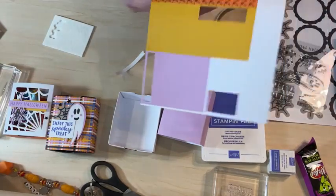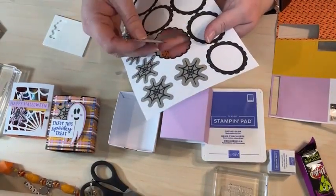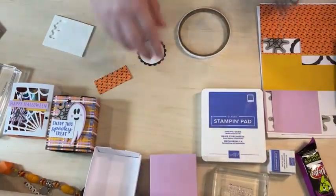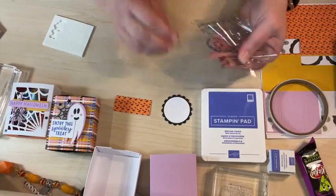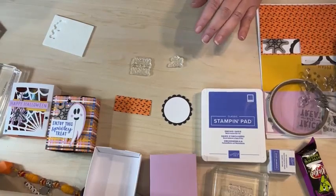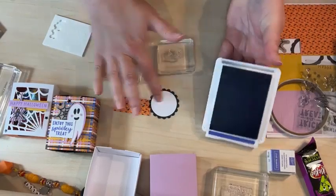So we are going to take this bat die cut, and we need another one of these die cuts. And these are just cute little die cuts here. So lots of possibilities here, you guys. Okay, so for some stamps, we're gonna need some bats, and we're gonna need trick or treats. Oh, you know what? We were supposed to stamp on the box before I taped it closed. Well, that's all right. We will modify. Okay, so I've got my sentiment. We're gonna put that right here on the circle die cut.